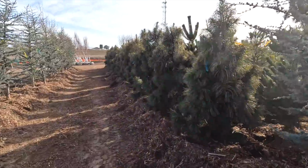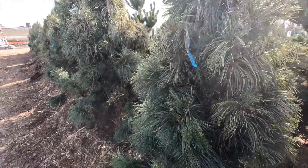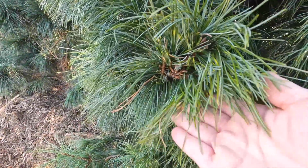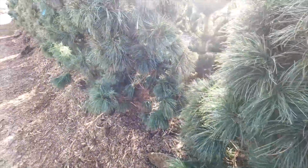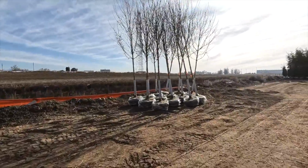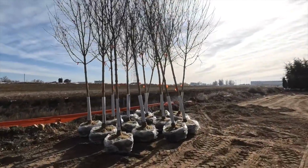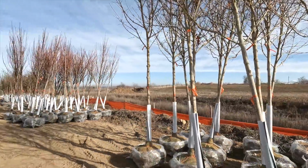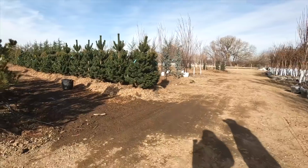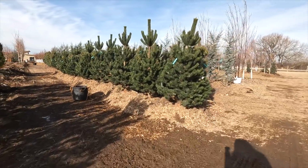Got some pines. Jack Corbett pine. That's beautiful. It's like a blue-green bicolor. That's so pretty. Boy, these are nice looking too. What are these? These aren't tagged yet. A Legacy maple. Those are nice. Nice and big. Okay, let's look at these pines next.